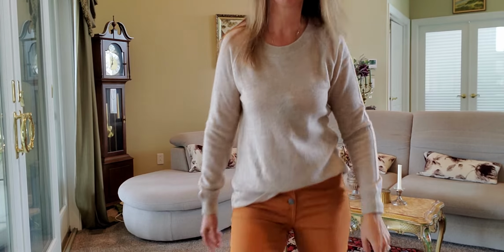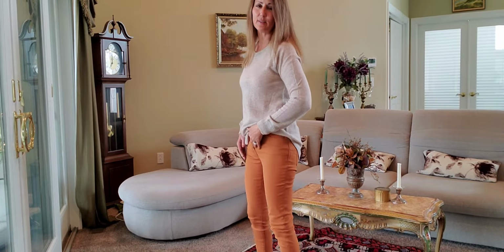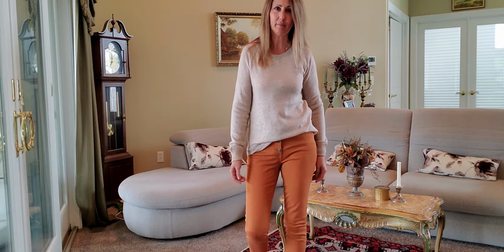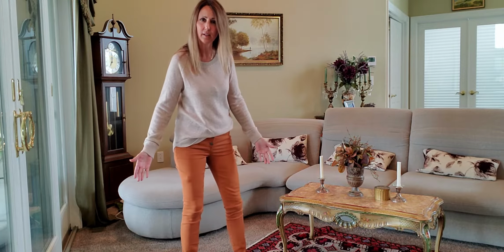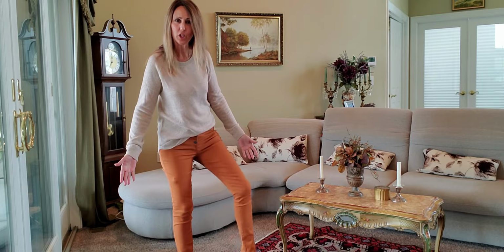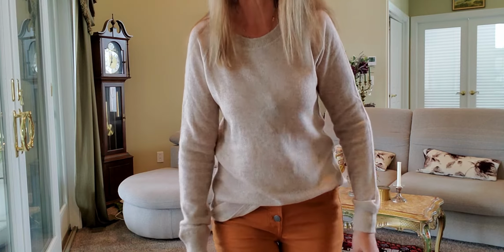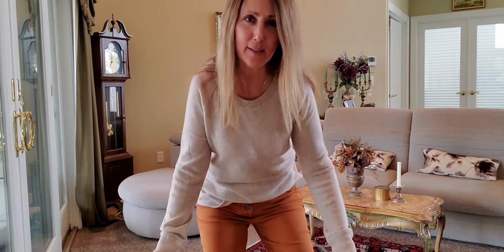Watch this. So, took his advice. It's a high button front. I let it kind of drape down. And talk about a fall outfit. OMG. I love this sweater. It's super soft. And these pants scream pumpkin and spice.